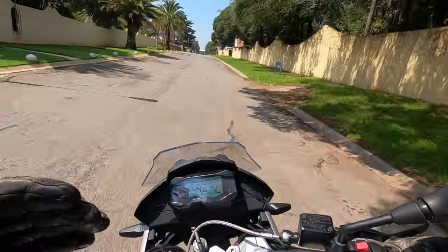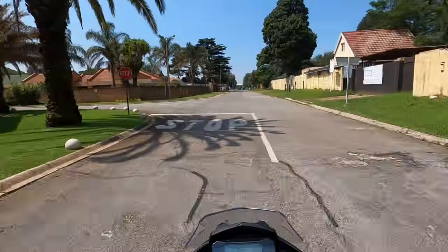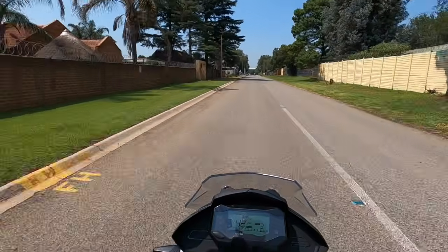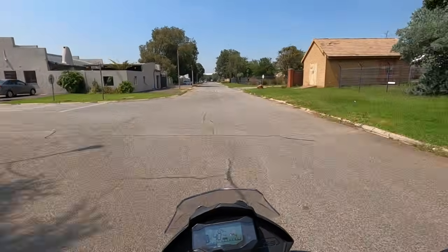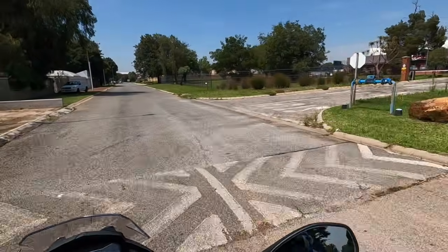BMW has all of them, all the way to a 750, 850, and you end at the now 1300 GSs. Stunning machines. The build quality, even though it's made in India, is definitely a BMW motorcycle. It does feel solid, well built.